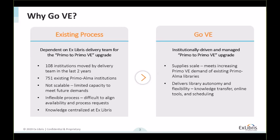During this project, you will gain knowledge transfer. We plan to give you the knowledge of how to use the Primo VE tools in the best way, so in the end of the process, you will be an expert in Primo VE. And of course, it comes with extensive Exlibris support to help you with any question or any issue with your move to Primo VE. So this is actually the GoVE. It's a self-switch driven not by Exlibris, but with a lot of tools and support from the Exlibris side.